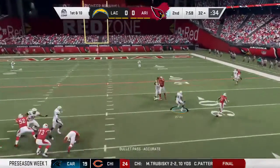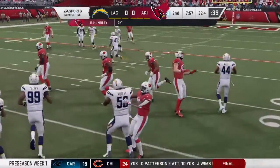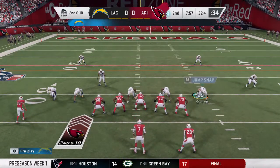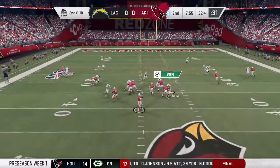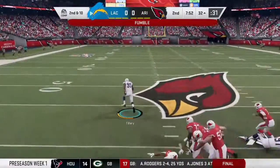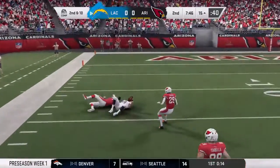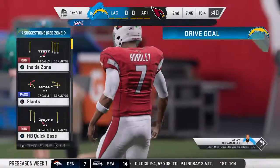Now Hundley. This will be his first throw off the bench. And that's going to be incomplete. Too tough to hold on to that one. It's 2nd down. So after the incompletion on 1st, now 2nd and 10. Throwing, Hundley. Nowhere to go here. He lost the football. And picked up by the Chargers. The 40, 30, the 20. And it's a huge return as he brings us all the way back down to the 15-yard line.